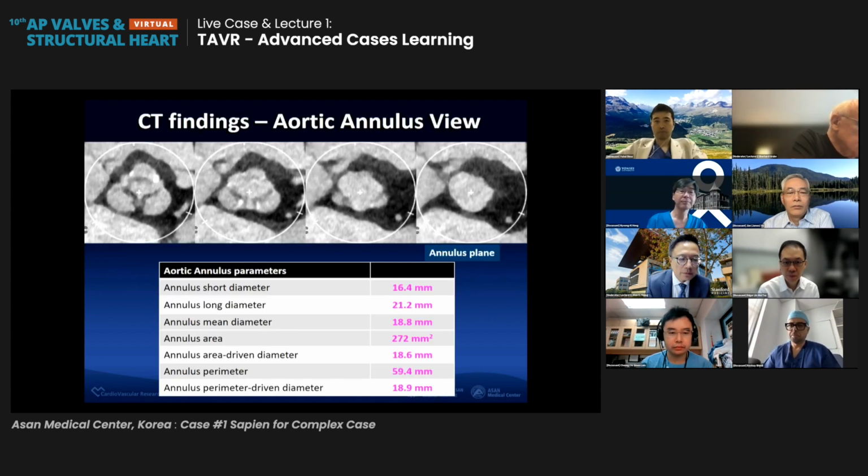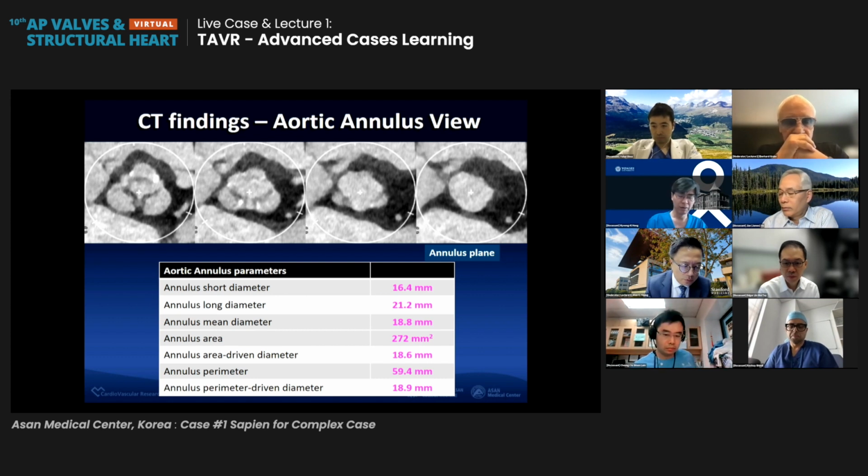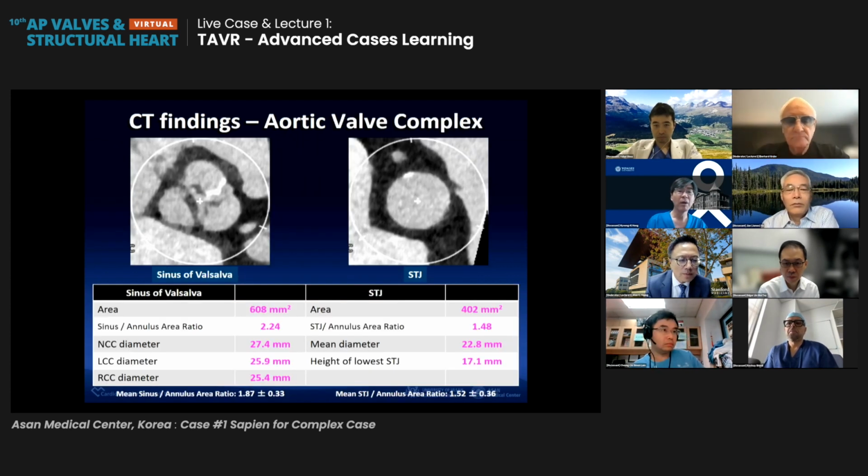So we decided to treat the AS and ASD at the same time, and we checked the CT and TEE in depth. This is the CT analysis of the aortic valve, which showed an annulus area of 272 square millimeters, and the area-derived diameter was 18.6 millimeters. This is the shape of the sinus of Valsalva and the ST junction. They show a large sinus of Valsalva area compared to the annulus area. The sinus to annulus area ratio was 2.24.